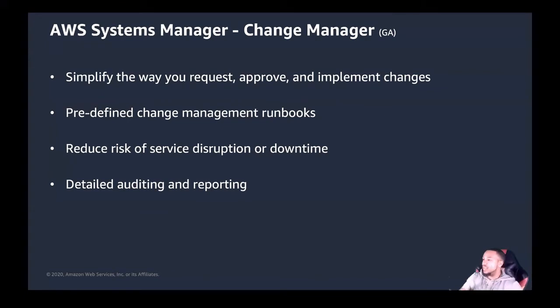So now you can have more comfort with managing changes that someone may author to your environment, right? And this also provides a lot of value from an auditing standpoint and reporting, and it reduces the risk of disruption or downtime, right? Because you can be ahead of the curve in knowing how this change may impact your environment. And we also have some predefined change management runbooks that we're providing out of the box to help customers get started. And we're also always looking for feedback. So for all of those who may have some requests, we're always looking for any customer feedback.